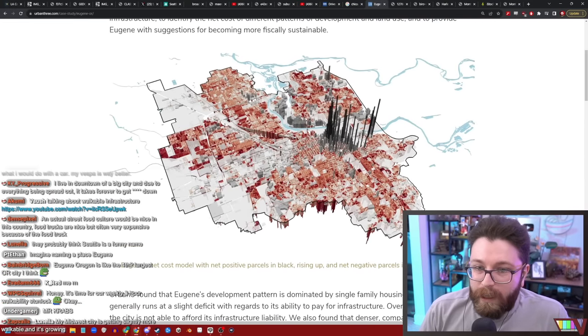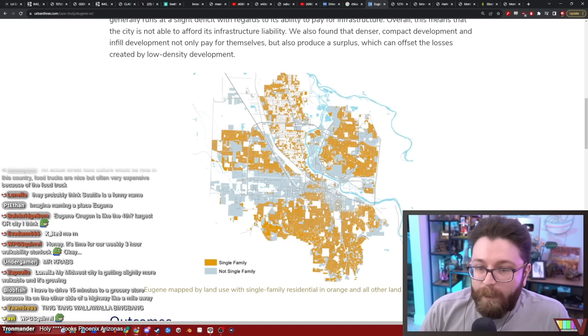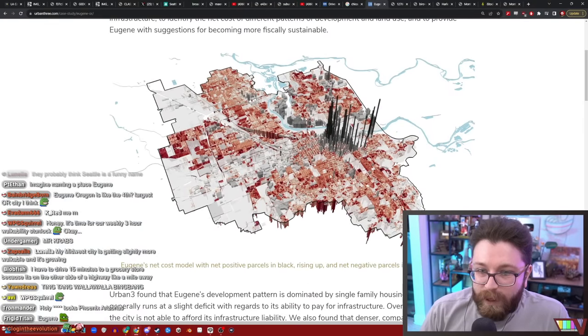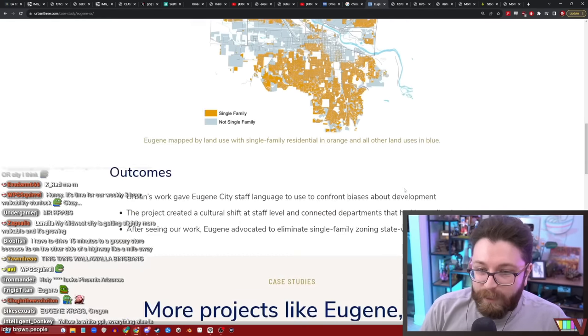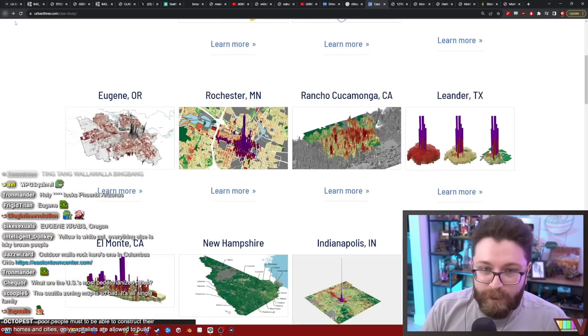Like, every one. There's downtown right here, overwhelmingly not single family zoned. And that's where the wealth is. And then the red starts right here, and that's where the single family starts. It's like a perfect 1-to-1. It's like a button that city planners can press to bankrupt themselves. It's so cool. I love the bankrupt yourself button.